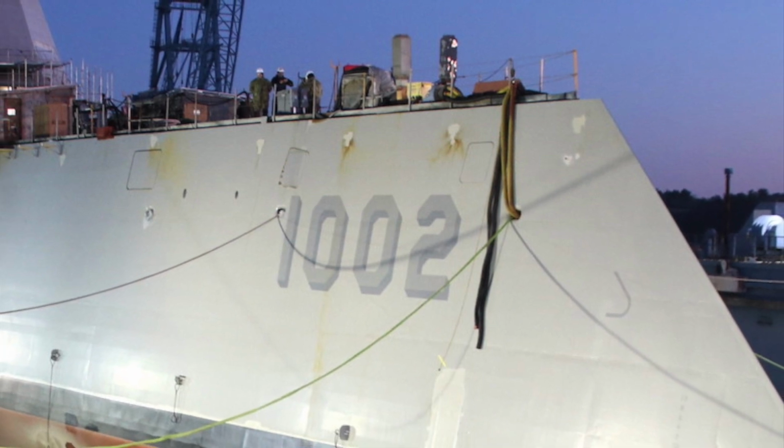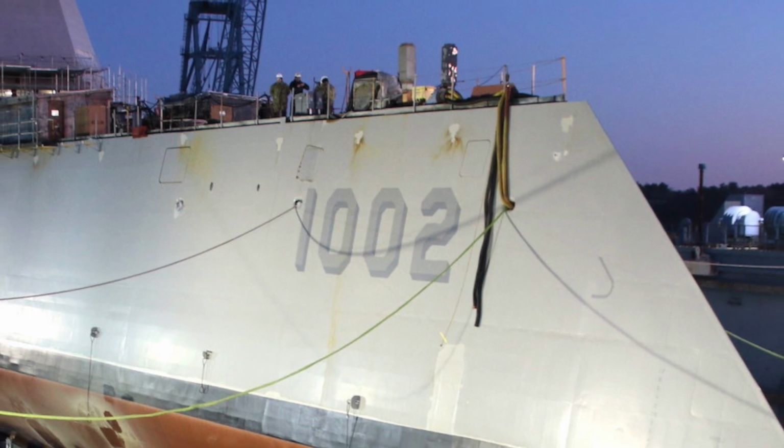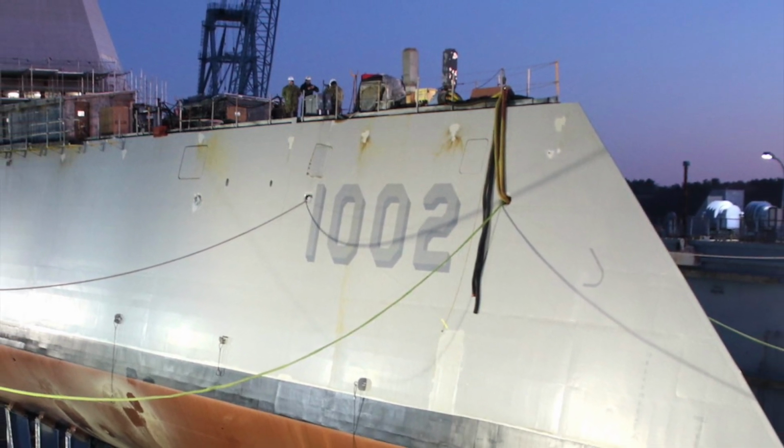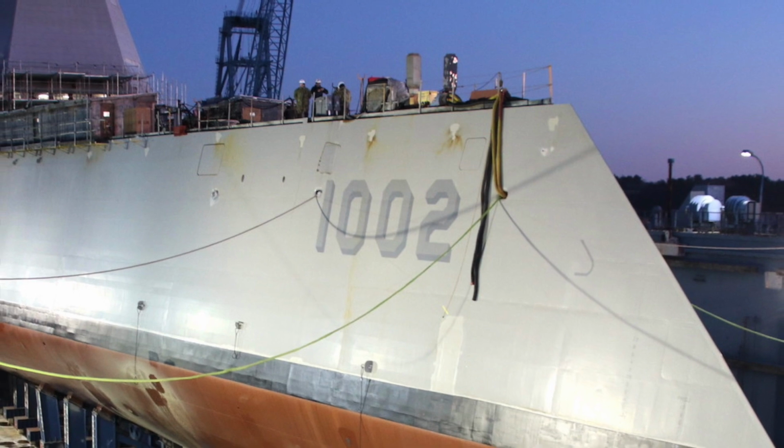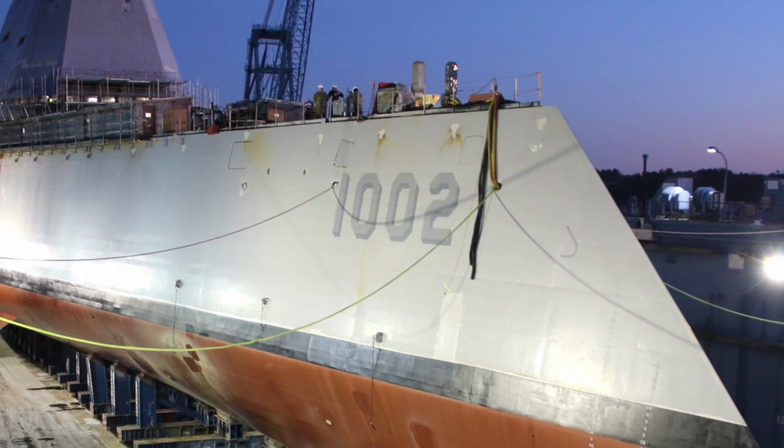The U.S. Navy has christened its third and final Zumwalt-class guided missile destroyer, USS Lyndon B. Johnson, DDG-1002. The ceremony was organized yesterday by the General Dynamics Bath Ironworks Shipyard in Bath, Maine.